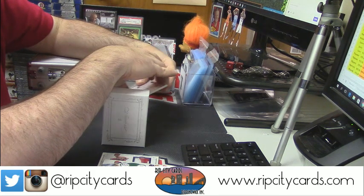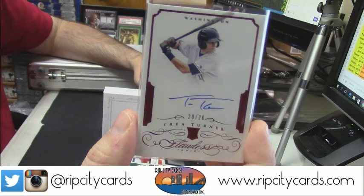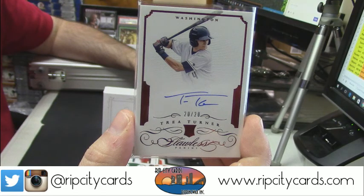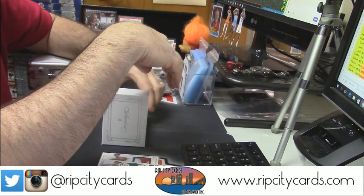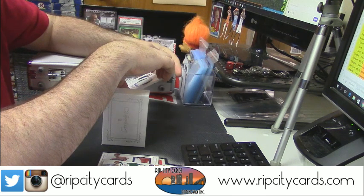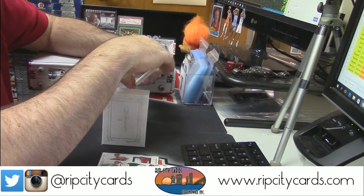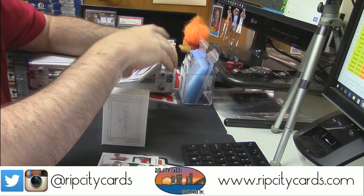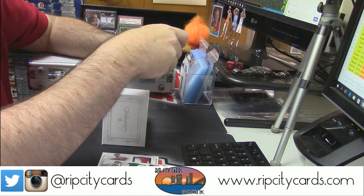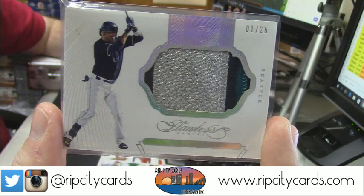For the Washington Nationals, Trey Turner. No, definitely not as sweet. Still sweet, though. One out of 25. This one is shiny and fancy. One, two, three, three colors. Seattle Mariners. Ketel Marte.